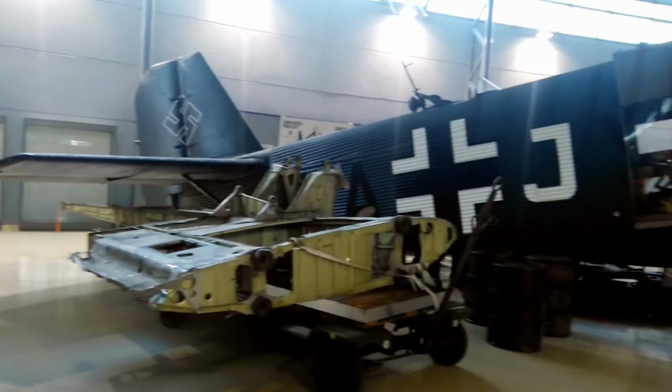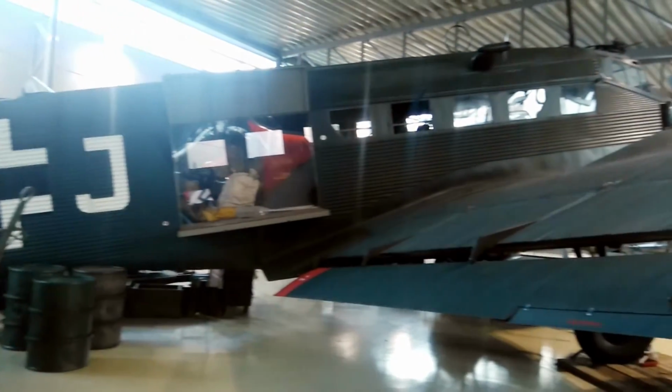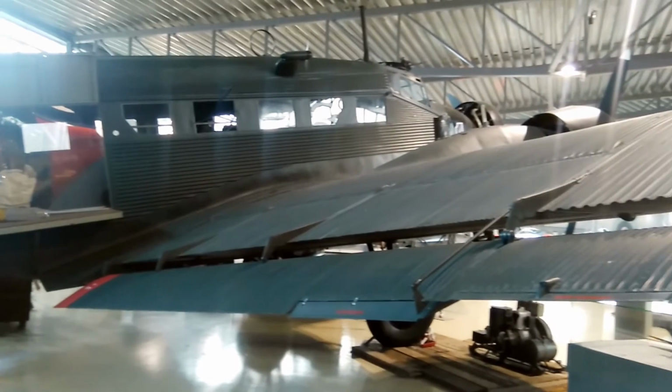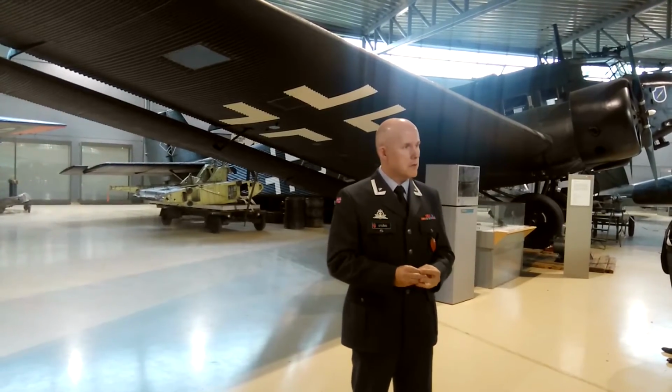It was bombed by Norwegian and English forces and eventually sank when the ice melted. It was resting on the lake bed until raised in, I think, the early 80s and restored to the original condition.